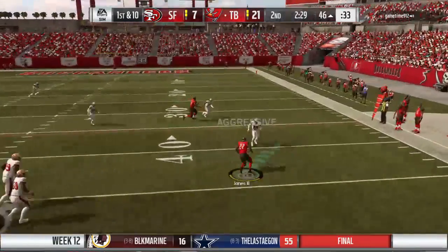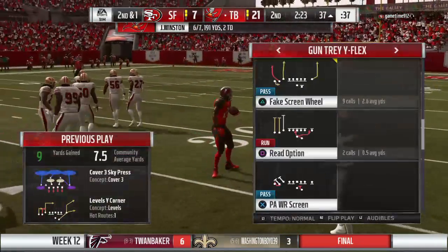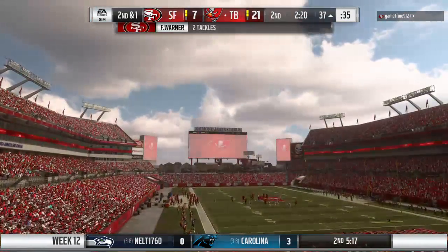Jameis now on 1st down. Drops it to Jones in the flat. And certainly some style points there on the spin. Not a whole lot thereafter, but still a pretty good gain. Give him 9 on the play, and that'll make it 2nd and short.